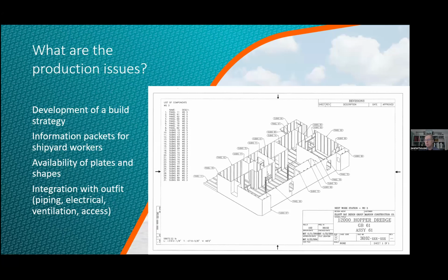And finally, whenever you're working with structure, you should always be thinking of how it is going to integrate with the outfit. How are the piping, electrical, ventilation, and people going to get in and out and interact with this throughout the build, not just at the end when the vessel is finished? You've got to be thinking about how a welder is actually going to get in there and weld a keel section or an inner bottom. So you need to be thinking about that human aspect of manufacturing.